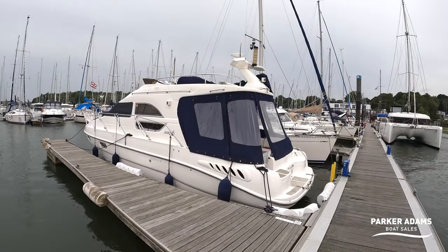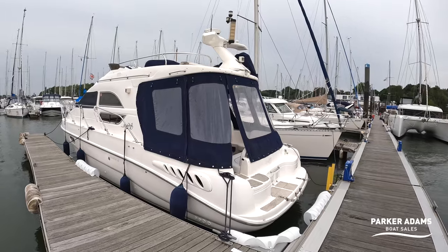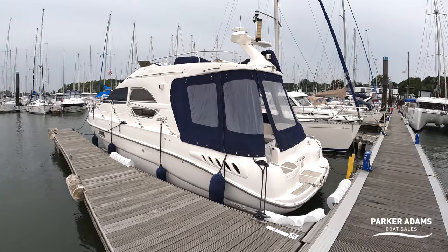So let's crack on with the walkthrough tour. So one of the things about the Sealines is they do manage to get so much space into boats, and this boat is absolutely no exception. It's a 33-foot boat. So it's hard to believe really that in just 33 feet you have a flybridge, and you have so much accommodation.